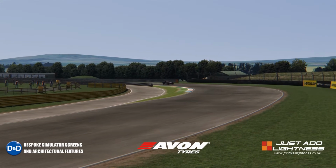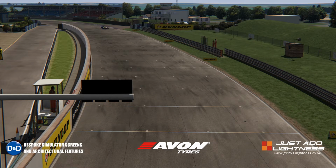Steele completed the double with another faultless showing. Kuma would again pick up the scraps to take second, and Alan Curtis took a well-deserved podium. Hopkins, Clark and Hilton made up the final positions.